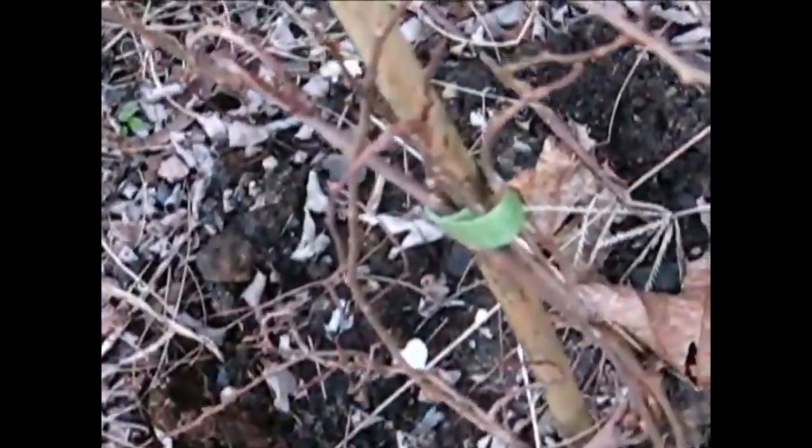Okay, and then we got over here. This was planted. This is a, what do they call this thing? See it right there? That is a kiwi, with the rubber band on the kiwi.